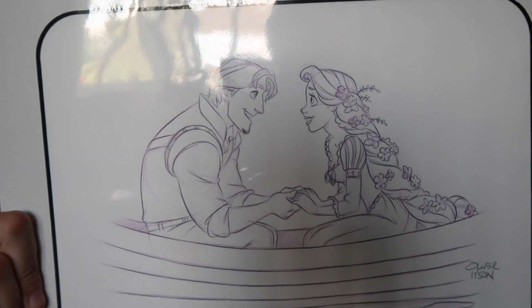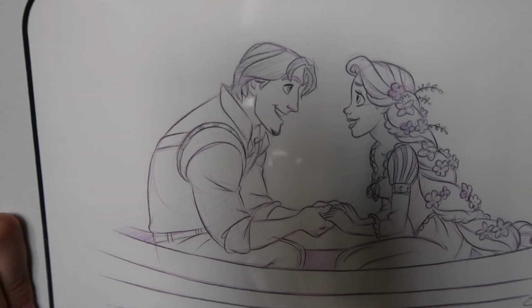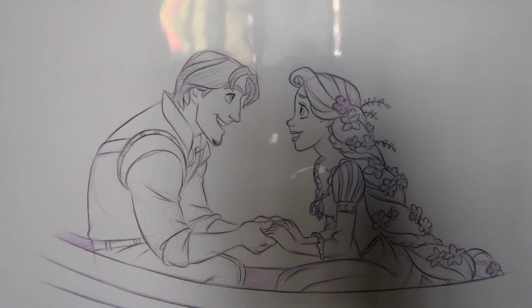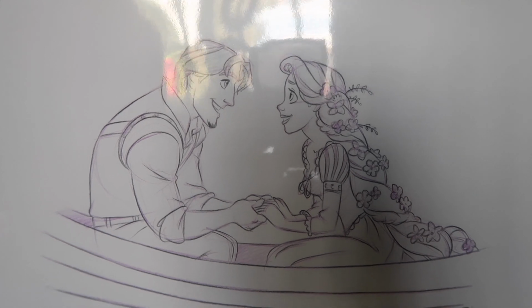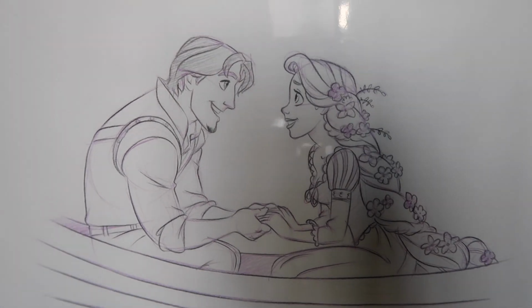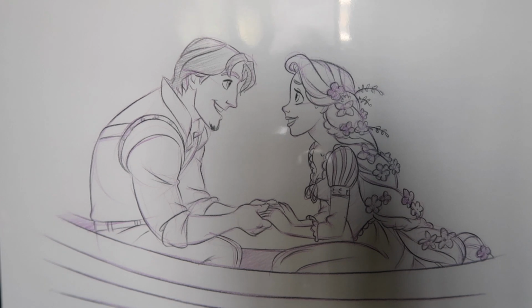Here it is. It's Flynn and Rapunzel in the boat holding hands, looking into each other's eyes. I'm sorry about the reflection. It's just the most beautiful thing, and I chose the purple that runs through it because you can pick a colour, which I love. And it's just gorgeous. There's all the flowers in her hair. I love it.